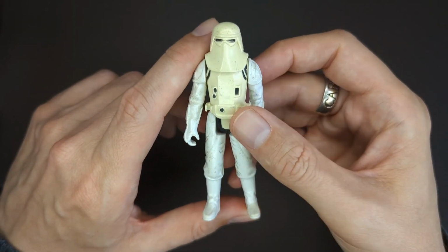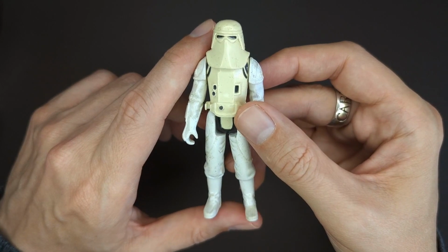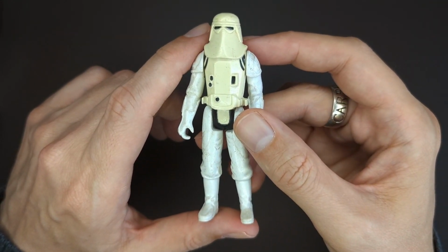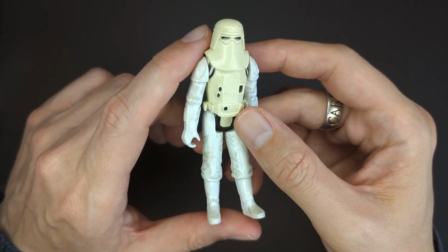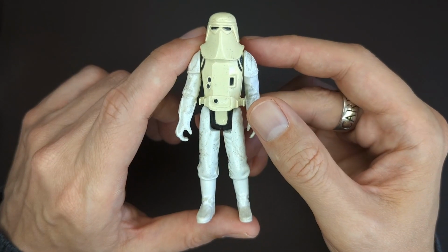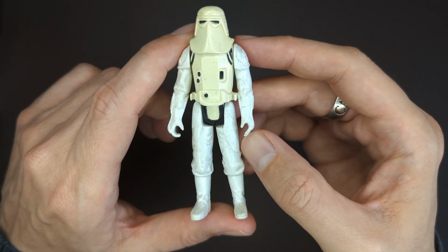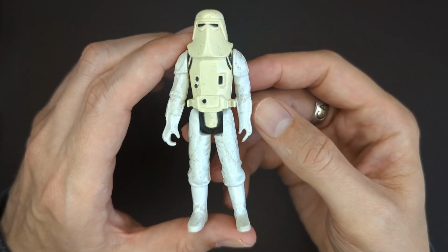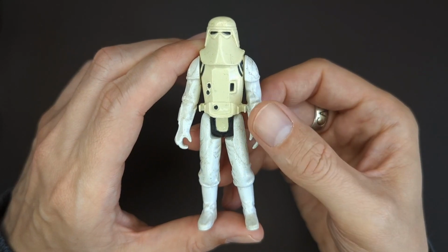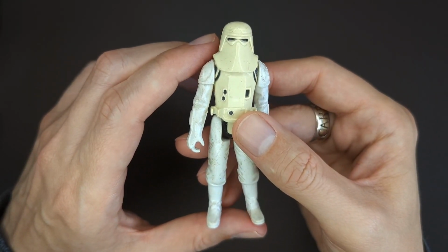So, here we have an Imperial Stormtrooper in Hoth battle gear, Snowtrooper, which they were also called. So, and in this gear, they are better suited for the harsh and cold environment of Hoth.